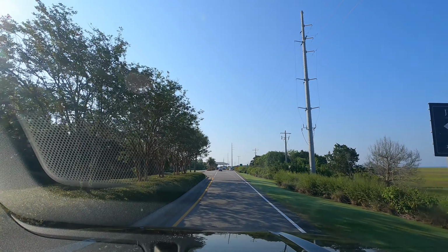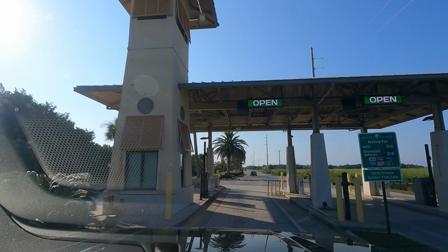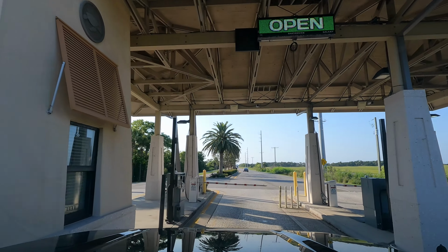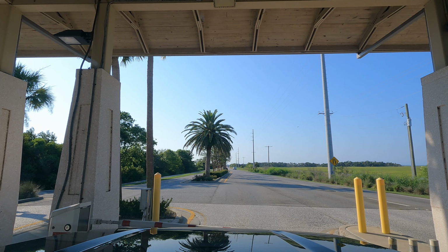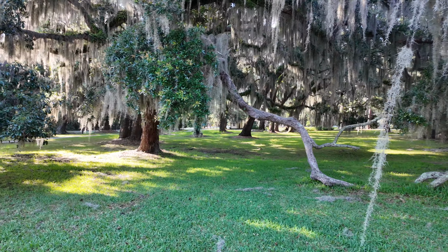Upon arriving at Jekyll Island, we are greeted at the parking lot with a $10 toll. This allows you to enter the island and park at different locations throughout the island. We arrived just before 9 a.m., so we took a stroll around the area around the Georgia Sea Turtle Center.